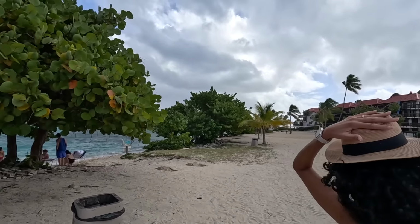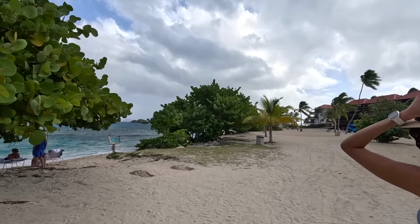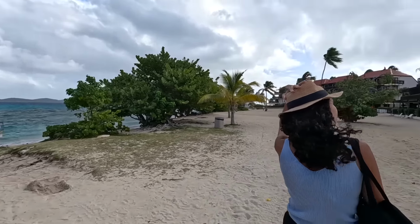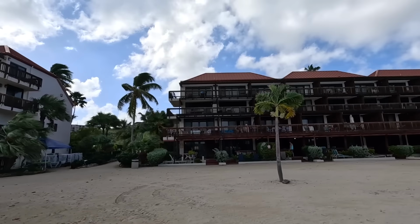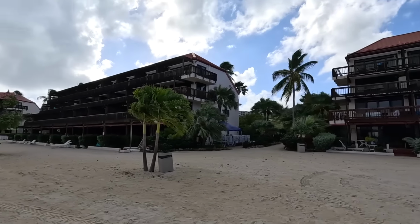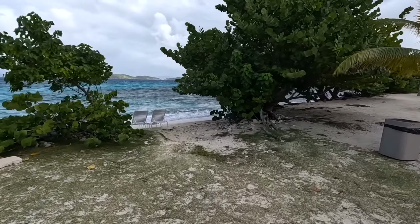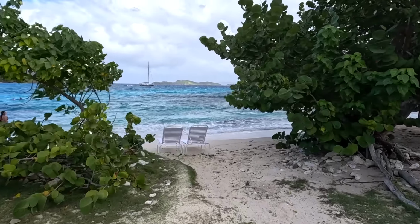Kind of raining. Yeah, weather's looking super bad. It feels like a storm's coming. So the beach that we come to is called Sapphire Beach. It's a public beach. Got like some hotels here, some pretty big hotels all the way down. Doesn't actually look like there's that much beach area, to be honest. I don't know if it's like high tide right now.